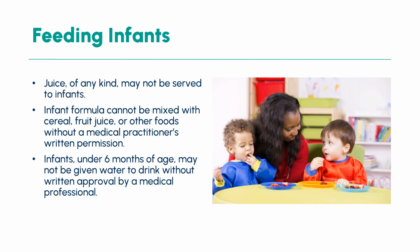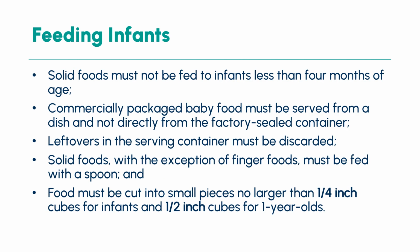Juice of any kind may not be served to infants. Infant formula cannot be mixed with cereal, fruit juice, or other foods without a medical practitioner's written permission. Infants under 6 months of age may not be given water to drink without written approval by a medical professional. Solid foods must not be fed to infants less than 4 months of age.